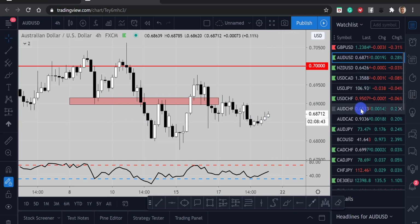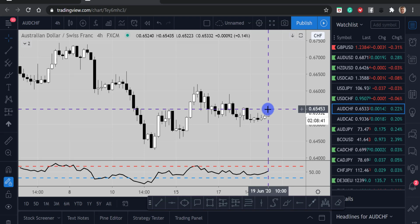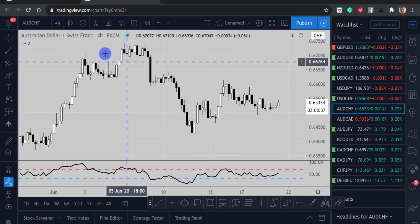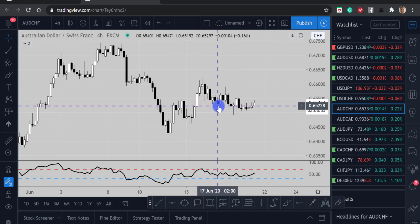A chart of our interest was Ozzy Swiss, and it looks exactly the same. Ozzy Swiss again didn't really push lower like we expected it to.